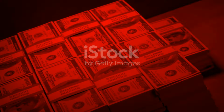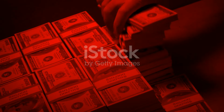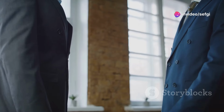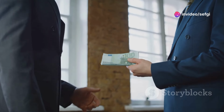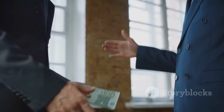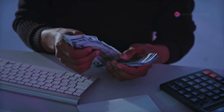Money laundering isn't just about briefcases full of cash. It's a sophisticated process that criminals use to disguise the origins of their illicit gains. It's far more intricate and often involves seemingly ordinary activities that can easily go unnoticed by the untrained eye. Let's break down some common methods used by criminals to launder money and make it appear legitimate.